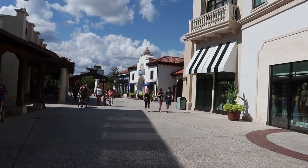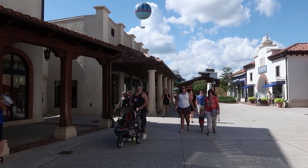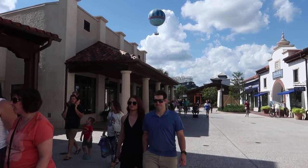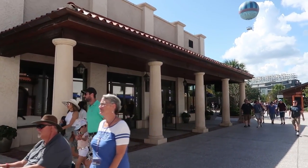One more little section over here of shops. And over here, one of Dale's favorite stores is called the Trophy Room. And it is actually Michael Jordan's son's store. His son, his name is Marcus. So that's that store over here.